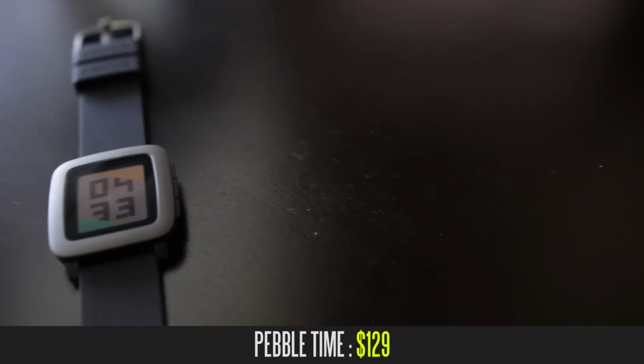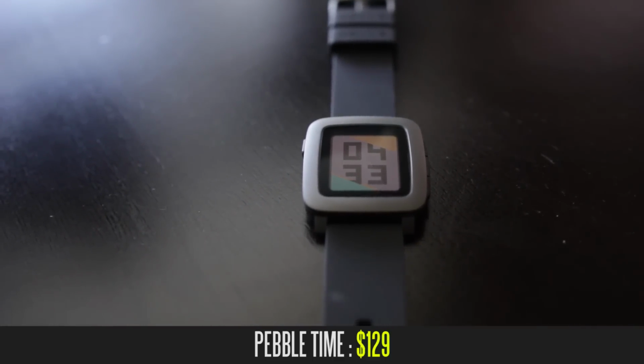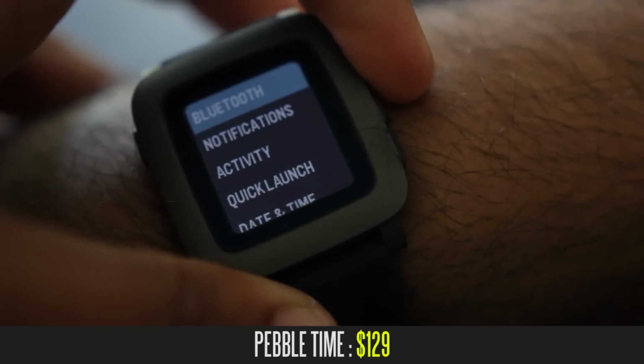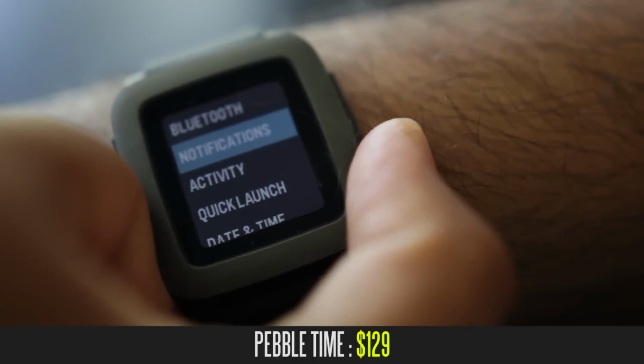And lastly, regarding the Pebble Time, it's one of the most aggressively priced smartwatches on the market, and with that price tag, it's definitely worth a solid 10 out of 10, especially when you start thinking about the feature sets and the different benefits we talked about in this video at this specific price tag.